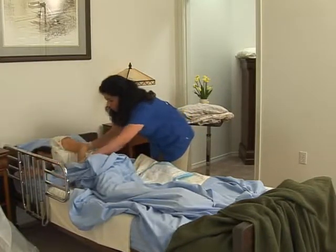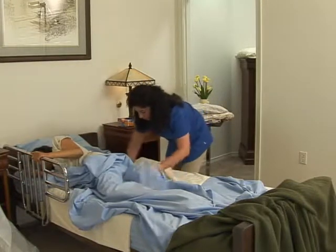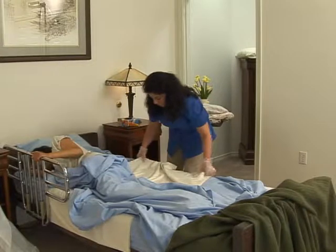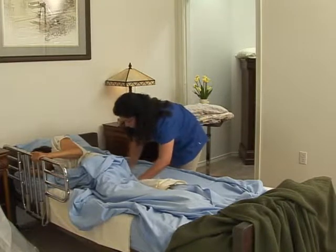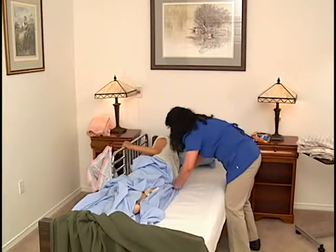Then roll her to the far side of the bed. She should be lying on her side facing away from you. The side rail should be up to prevent her from rolling further. Then fold or roll any bed pad or draw sheet toward her and tuck it against her back. Roll or fold the bottom sheet and tuck it under her back.